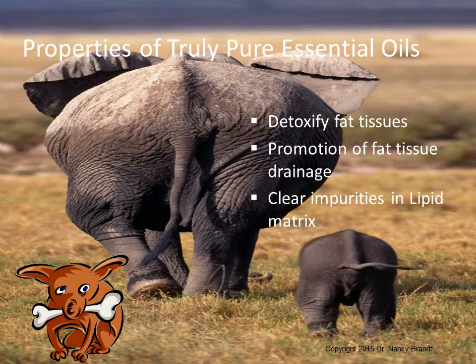They detoxify fat tissue. They're lipid in nature, so they're going to promote fat tissue drainage and clear those impurities from that lipid matrix and even from the cell membrane.